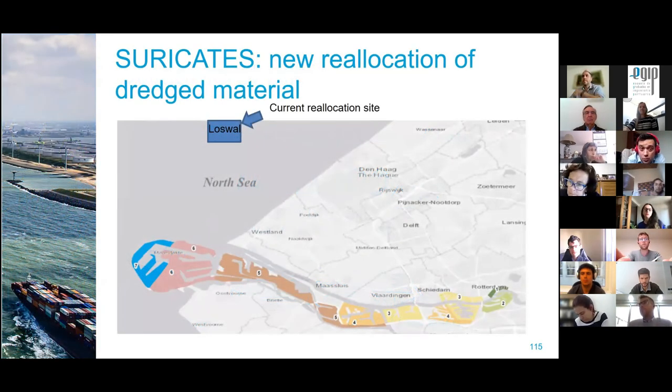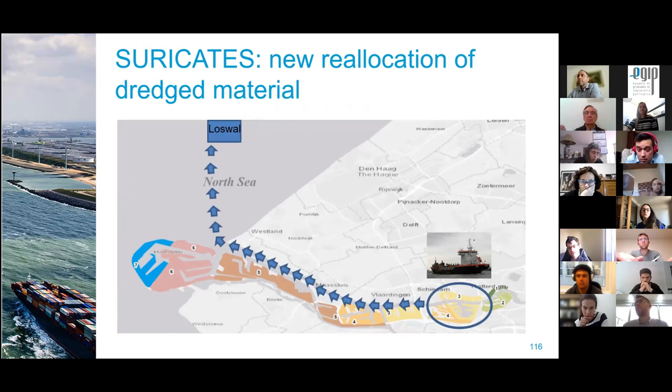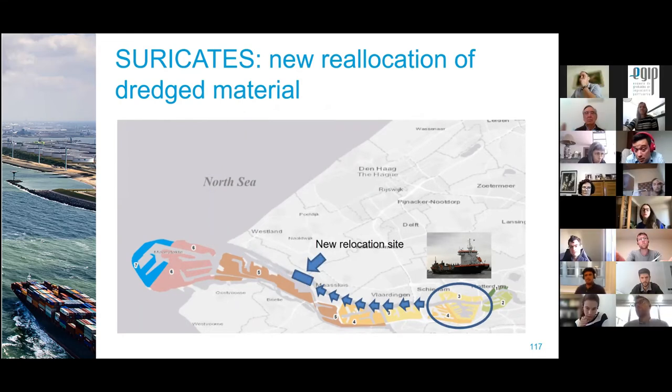Finally, I would like to briefly introduce the results of a pilot for a new beneficial reallocation of dredged material that was also executed in the port of Rotterdam. Typically, the reallocation area for the harbor is located in the North Sea. And it's generally quite expensive to dredge material close to the city and bring it to the sea, because of the large transport distances. It was suggested that this location area could be in the river itself. We also conducted several pilots to see if we can use the big river discharges and reallocate the dredged material in the area that is indicated on the map.